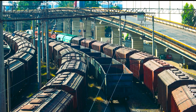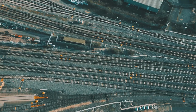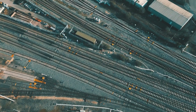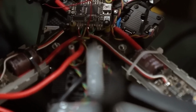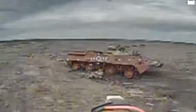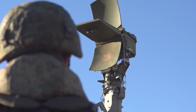Russia's railways were already vulnerable. Trains are big, long, and slow, making them easy to spot and hard to hide. A single train can be over a kilometer in length, giving attackers plenty of time to act. Russia depends on these lines to move fuel and ammo because they can move large amounts quickly. But now, every train is a possible target. This attack wasn't the first, but it was the most intense. Ukraine had already hit storage sites and smaller trains, but this strike was on a different level.